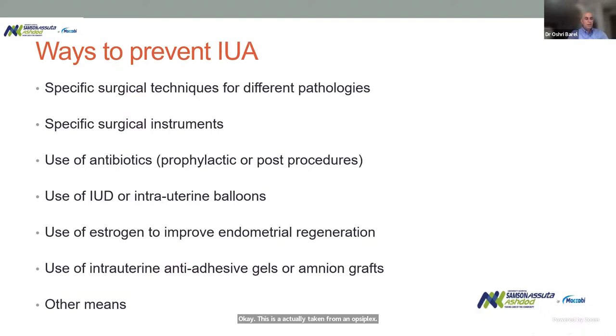Now, there are different ways to prevent intrauterine adhesions, as you all know. First, we can discuss the surgical technique in treating different pathologies, and this is what we'll do today, in a way that might reduce the risk for adhesions. We can also use surgical instruments that might be less harmful for the endometrium. Sometimes we use antibiotics to decrease the chance of infection. We often use IUDs or intrauterine balloons to separate uterine walls away from each other and thus prevent the chance to create adhesions. In specific procedures, we also sometimes use intrauterine gels to create a barrier between the uterine walls and to decrease infection and inflammation, as you saw in the animation. This all just goes to show that adhesions is a major issue that we want to avoid.